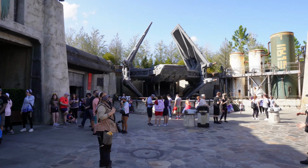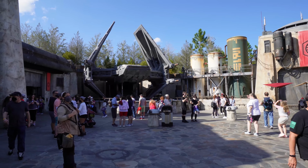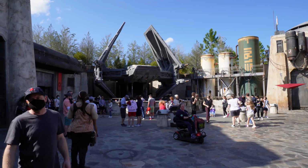So that's the new entrance, just next to the stage, where sometimes there's some activity going on, never too much, but when the stormtroopers come out and talk to the gang and the kids and whatnot, it's pretty cool.